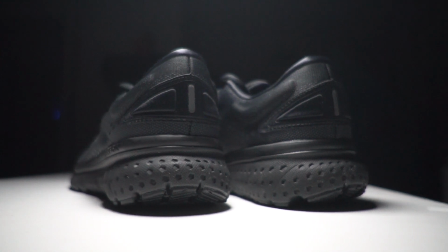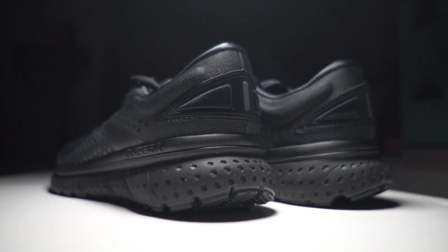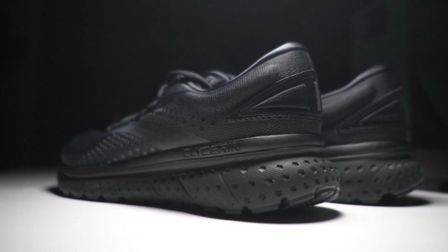Now, this is my first Glycerin that I've ever run in. And because this was my first time running in this shoe, I also tried not to look up too much information about it beforehand. I avoided looking at videos, but also looking at some of the stats, just so that I could get hopefully a better read of what this shoe was like as I ran in it.